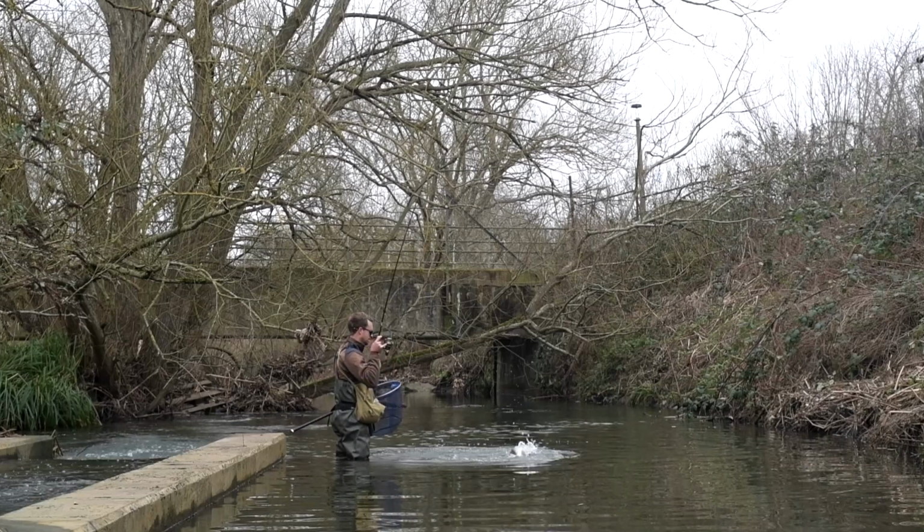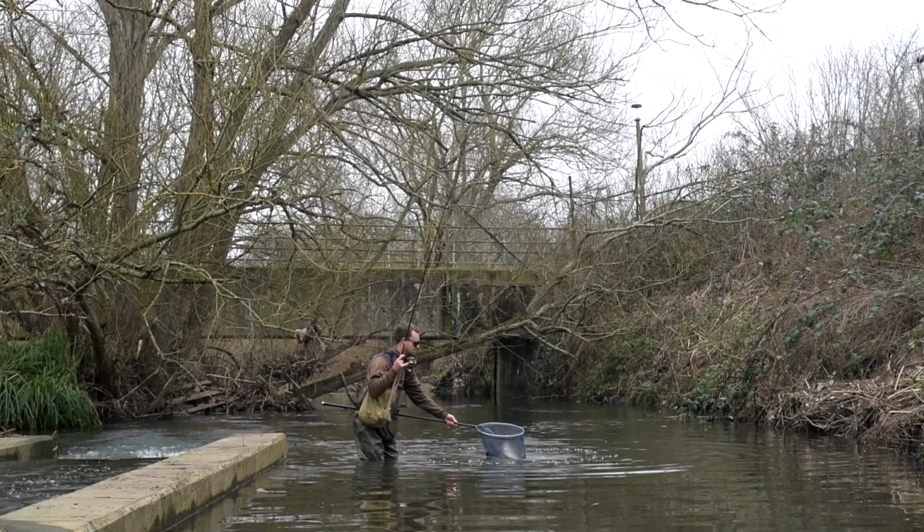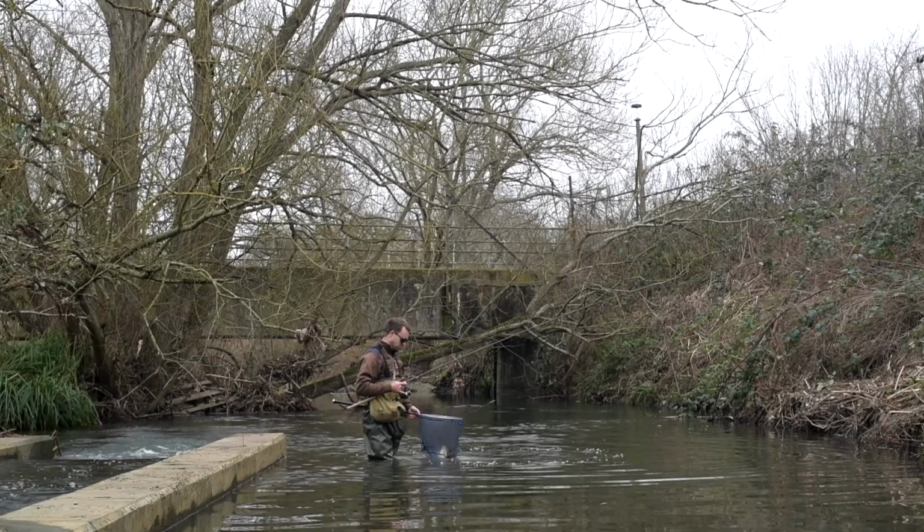Having the landing net tucked into the belt around my waist comes in really handy in these situations. You don't even have to do anything but extend the net handle to claim your prize.